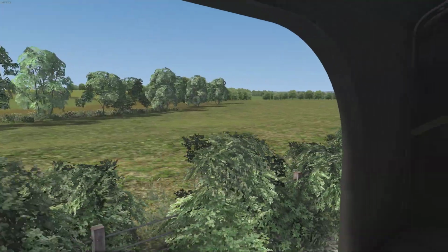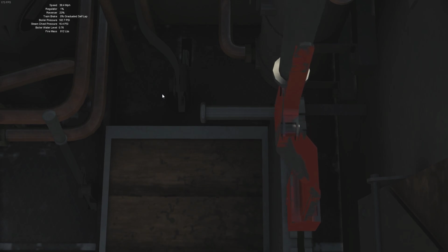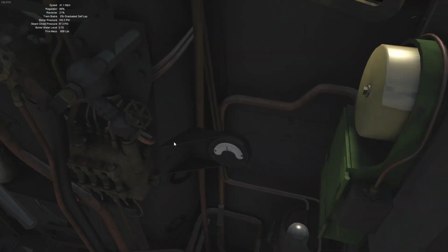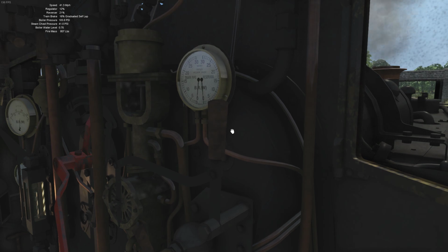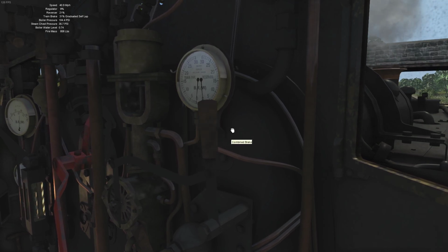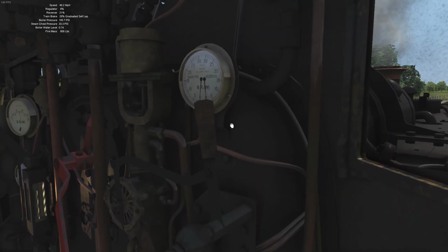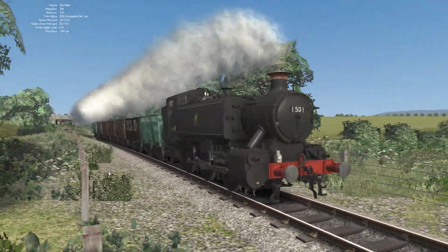Now we're on the West Somerset Railway. Speed limit is supposed to be 25 mile an hour. Not really worried about it. Play over here burning off pressure like nobody's business. Definitely sounds nice. Some brakes here before we go flying off a rail somewhere.